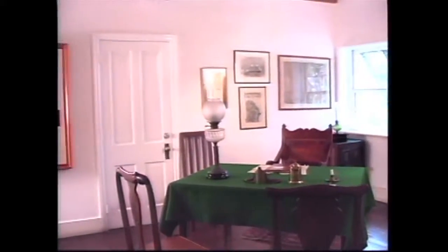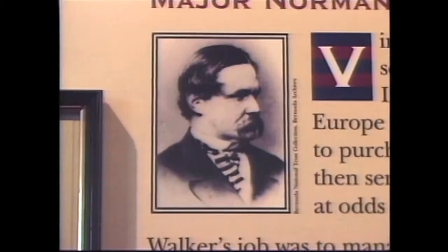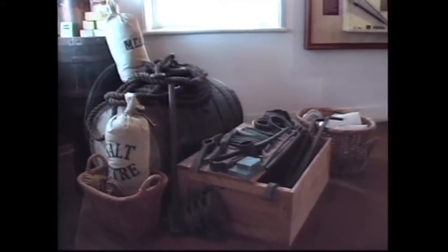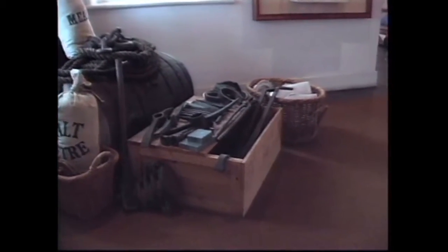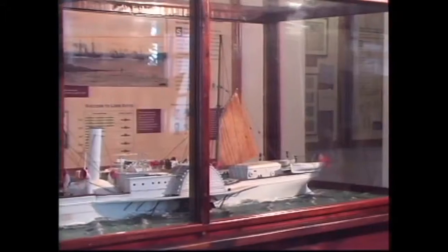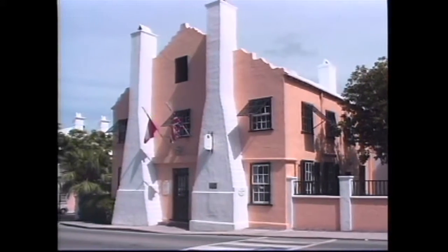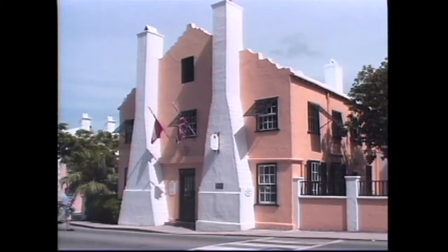During the American Civil War, the Confederate agent Major Norman Walker used these rooms to coordinate the flow of guns, ammunition, and other war supplies through the Union blockade. The island's involvement in the Civil War is explained in this fascinating exhibit at the Bermuda National Trust Museum, in one of the oldest stone buildings in Bermuda, previously known as the Globe Hotel.